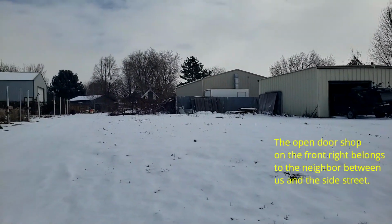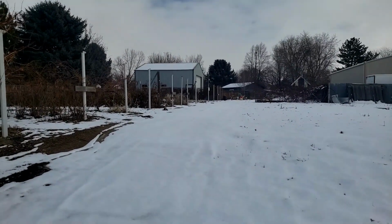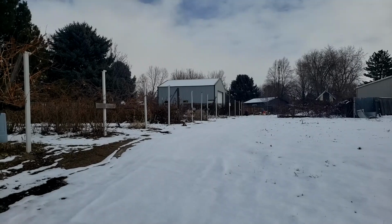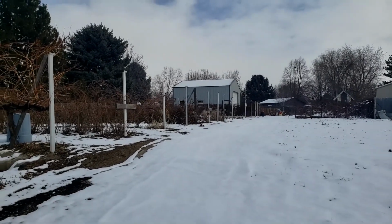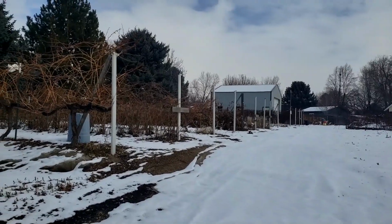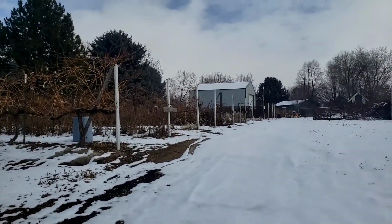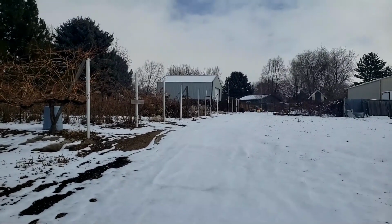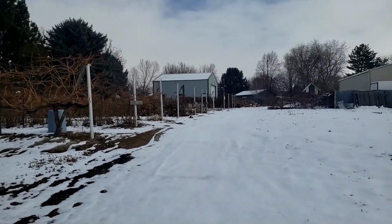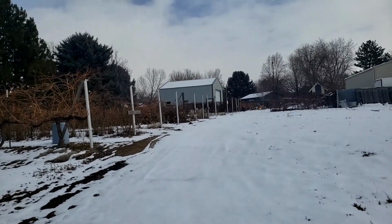So rather than install solar panels on this back shop, which is not part of our living space, I guess is how we would put it, this lot is actually a sellable lot now. We might keep things separate, we'll see. But you can see there are no solar panels on the back shop. It has no utilities at all. There's no power, no water.